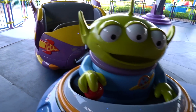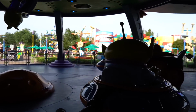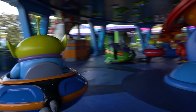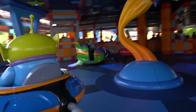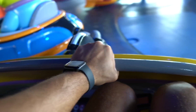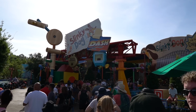Hello there. We'll take this one. Oh, please don't make me throw up. It's been so long since I've ridden this. Woohoo! Whoa! We're picking up speed here. Woo! If you are a tall person, I would avoid this ride at all costs. The claw. I had to quickly brace myself for impact. Jeez.